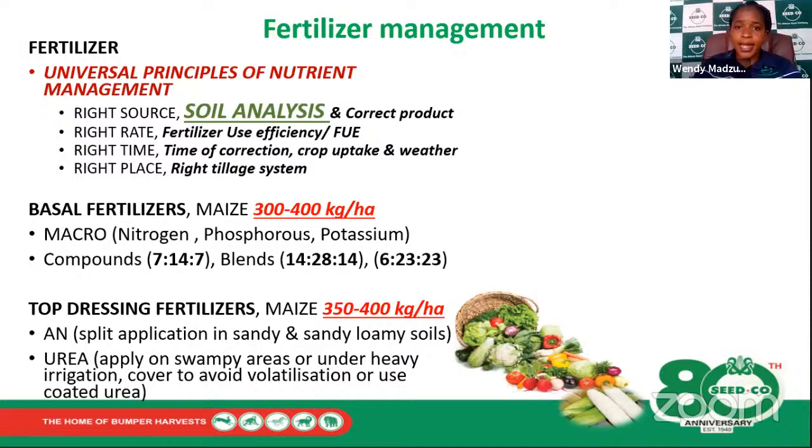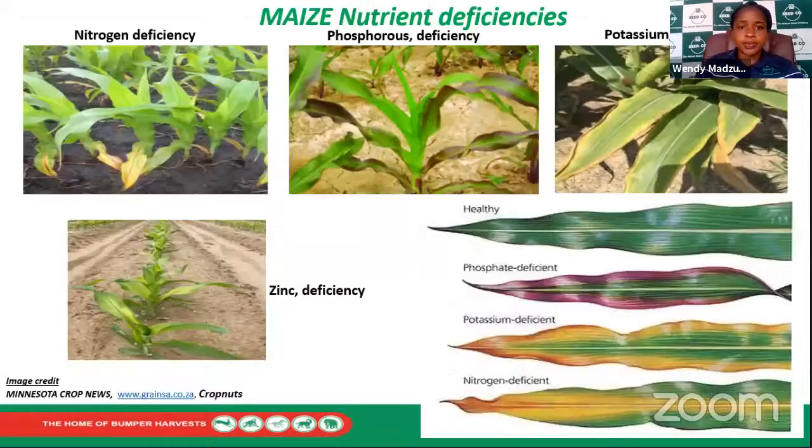Otherwise, if you're going to apply it on the surface, you need to come in with a light covering with some soil to avoid the incidence of volatilization, which is the loss of the fertilizer into the atmosphere. So this will then reduce the efficacy, and it will cause your crop not to perform as it was supposed to.